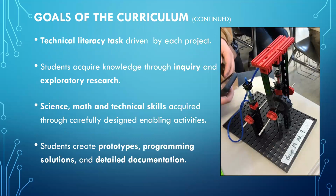There is a technical literacy task driven by each of these projects. As students work to address each project, they are going to acquire the knowledge they need through inquiry and exploratory research. Science, math, and technical skills are acquired through the carefully designed enabling activities. Now, again, as required by each project, students will be asked to create original prototypes and any required programming-based solutions, and also to maintain detailed documentation during the entire process.